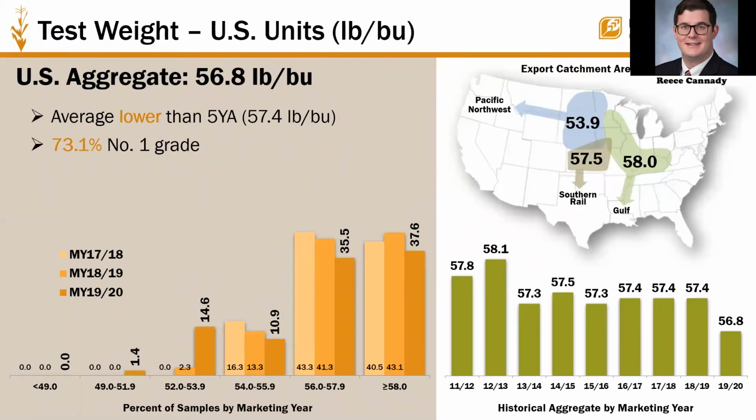So when we look at test weight, just like in the harvest report, we saw our biggest issues in the PNW, or Pacific Northwest catchment area. We had a 53.9 average there. No real issues coming out of the Gulf, nor out of our southern rail area, both very high test corn coming out for export there. The overall average, we did see 56.8 total average, certainly lower than our past 5-year average of 57.4. But at the same time, 73.1% of the grain that came out was a number 1 grade.